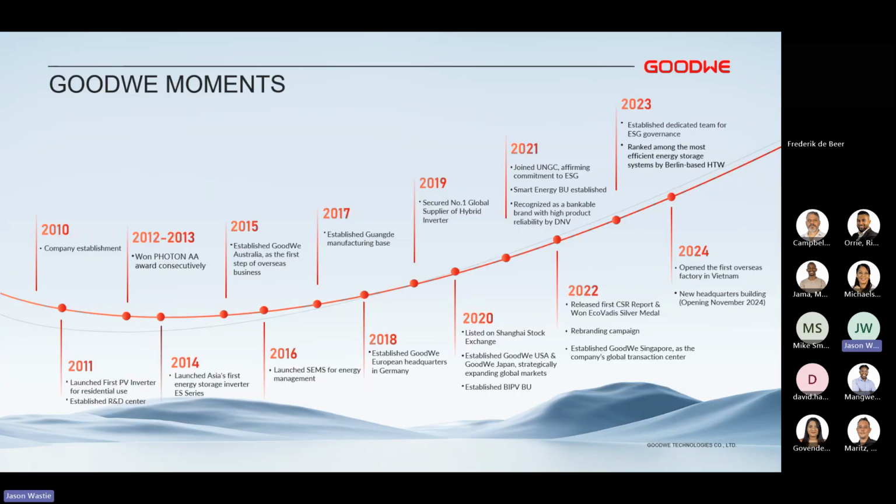So if we look at some of our GoodWe moments, like I said, we were established in 2010 and have only grown exponentially since then. In 2014, our first hybrid ES inverter was launched. This is also the year that GoodWe entered the South African market.